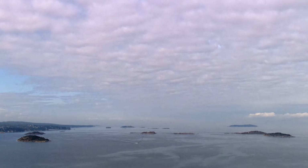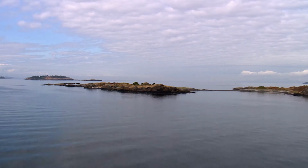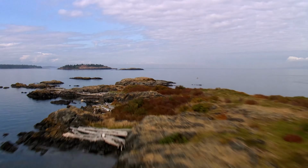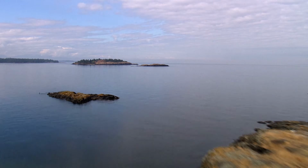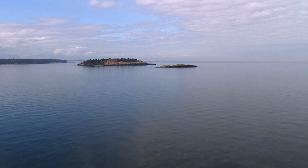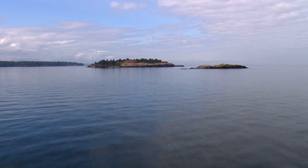Offshore, jagged islands line the coast. This is the body of water known as Georgia Strait, a spectacular 240-kilometer waterway separating Vancouver Island from the mainland.